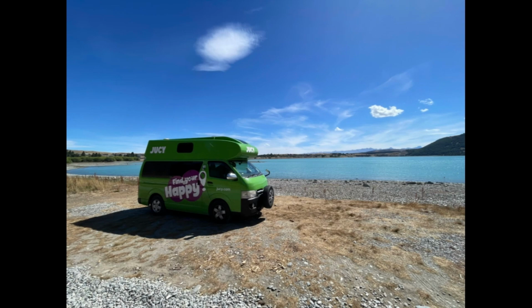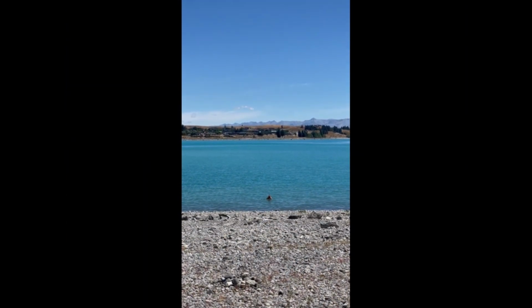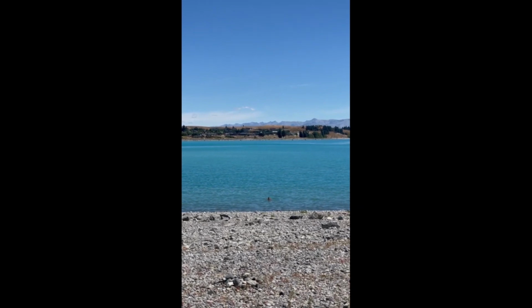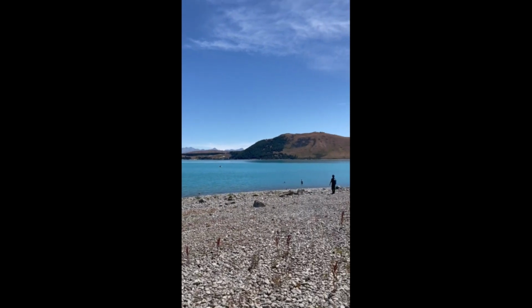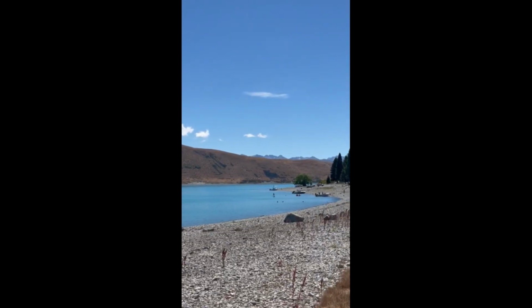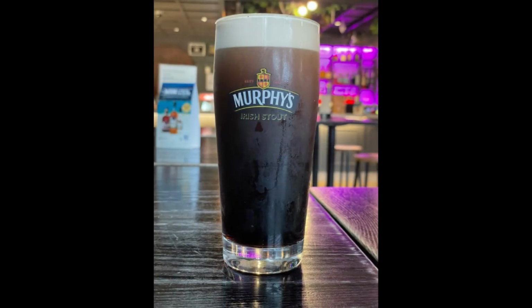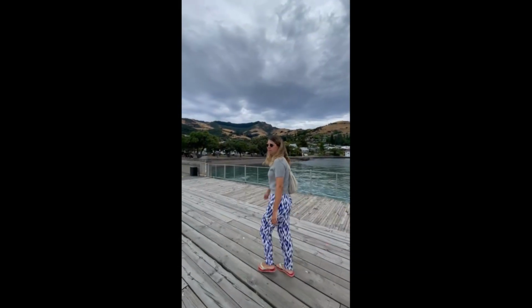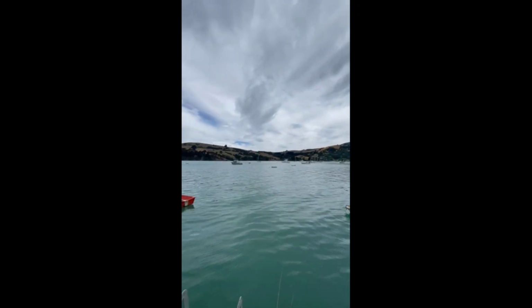Lake Tekapo. So we stopped off here. Really lovely lake. Stopped, chilled out after the early start. Again, a bit of a view of the mountains over the back. And then this is going towards Christchurch up there. This is in Ashburton. That's my first stout of the trip. So yeah, managed to have one of those.